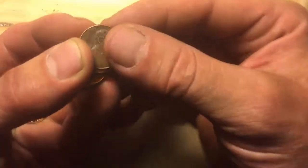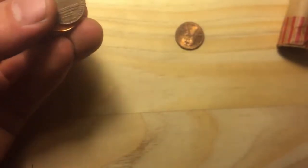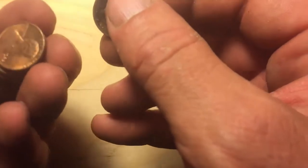Really, really shiny. Huh. I'm not used to them yet. They all look shiny on the screen. There's our 82. Oh, whoops. Lots of 80s in here. Eighty-nine. 82. 82.